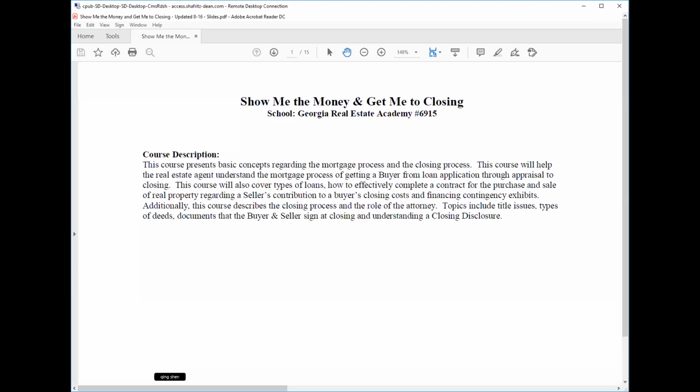Now, to process a loan, stepping back, remember that lenders make loans, and a loan is a product. Just like anyone else who makes a good or service, the lender's good or service is a loan. And they make a loan with the intent that they want to be able to sell it. My thought is, why would you ever want to make a product that you can't sell? So lenders, in order to make loans sellable in the secondary market, use common criteria, what I call a box.